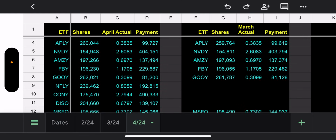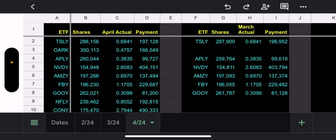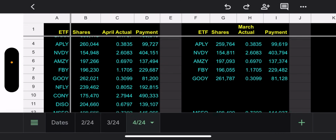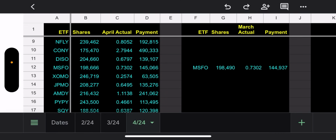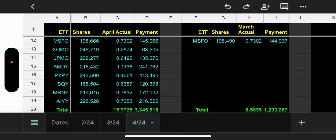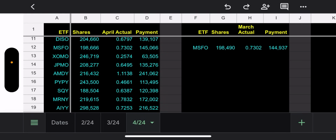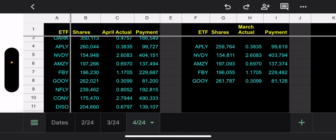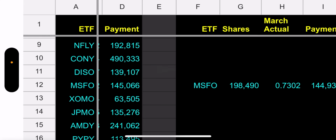So for YMAX, I added how many shares they held, and it's the dividend payment that each fund has made. So this is what I calculated they got as far as the payment goes for the fund. So as you can see, the biggest payment, look at that. NVIDIA, 404,000, Coney, 490,000, Phoebe, 229,000, and then AMD, 241,000, and then AIYY, 216,000. So they're doing really good. All those funds, they are lifting us up as far as YMAX is concerned.